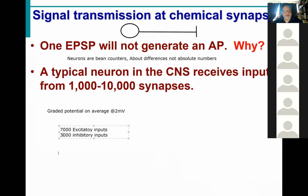Yes. And while 4,000 excitatory inputs sound like an awful lot, if the cell receives 6,000 inhibitory, is it going to fire an action potential? No. And so that's really all neurons are. In our central nervous system, when we talk about processing information and making decisions, at its biological core, this is all those neurons are doing. They're counting beans. They're counting positive inputs and negative inputs and deciding whether they're going to fire an action potential or not.